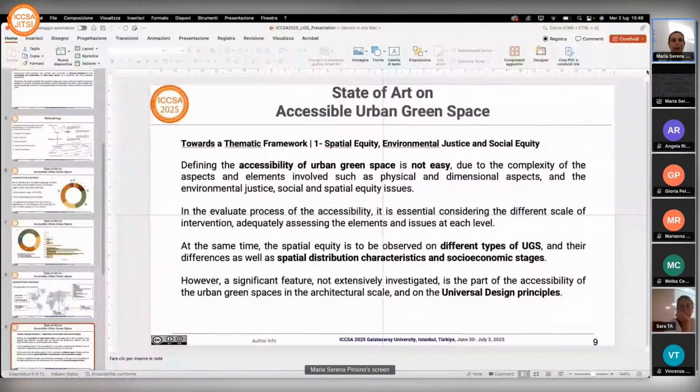So the first is spatial equity, environmental justice, and social equity. Defining the accessibility of the urban green spaces is not easy, due to the complexity of the aspects and the elements involved, such as the physical and dimensional aspects, and the environmental justice, social and spatial equity issues. In the evaluative process of the accessibility, it is essential to consider the different scales of intervention, equitably assessing the elements and the issues at each level.